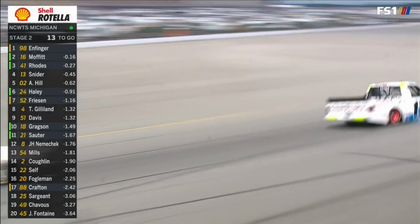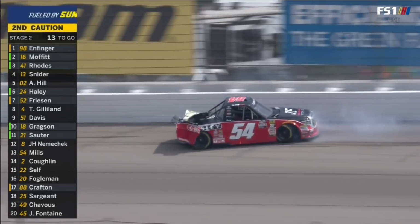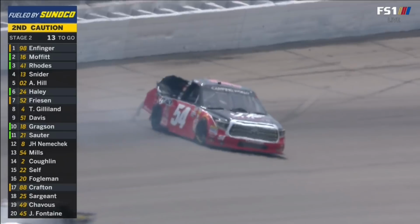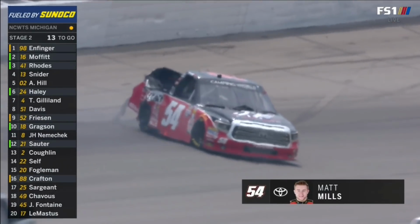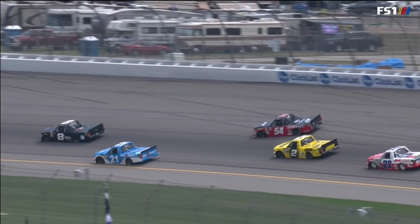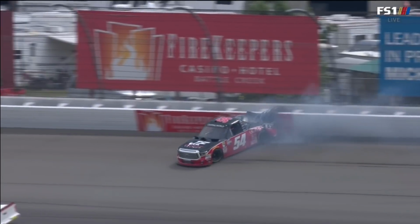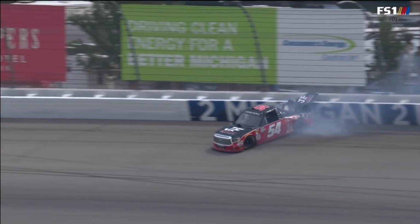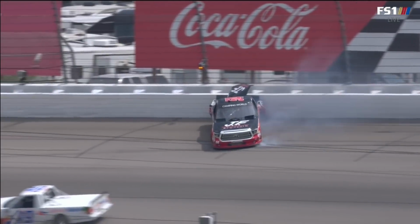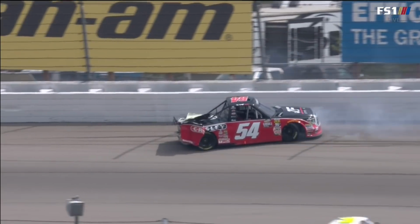The 0-2 of Austin Hill running 5th. And Matt Mills into the wall. Boy, had such a great job in qualifying, and started slipping back a little bit in that first stage. Just looked like loose and down into the corner. Did it look like maybe he was trying to reach over and side draft Johnny Sauter a bit? Yeah, couldn't tell from that angle, but when it got a little bit loose, then he corrected, and then he just had to use some more room, and then finally the rear end kicked around. Hard contact with a safer barrier.